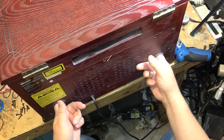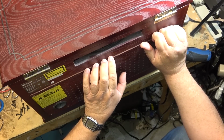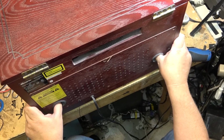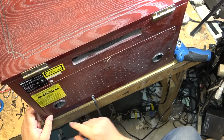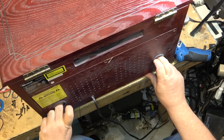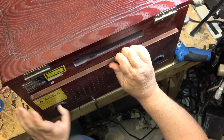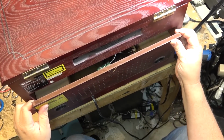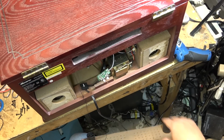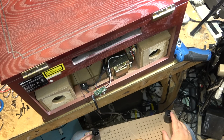Yeah, I've got the screws out of it. Let's just see if this back will pull off. I think I got all the screws. Oh, I guess I didn't need to take this off. I'll have to reattach that before I put the back on.